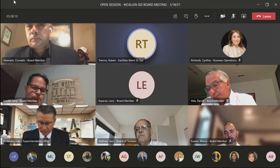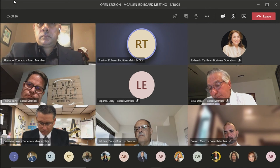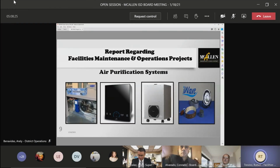And then you have your other two, which is the GPS on the left-hand side and the iWave on the right, which are installed directly onto the units at the mechanical rooms at the different campuses. Thank you very much. Good work, by the way. Congratulations to you and your staff. Very good. Thank you, sir.